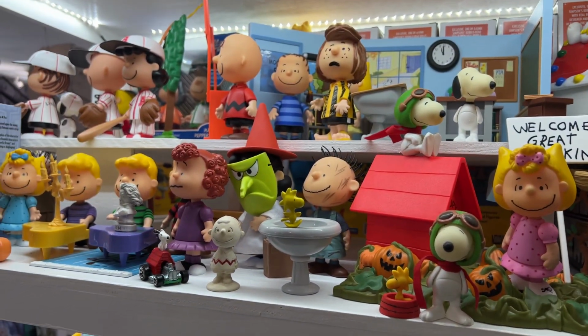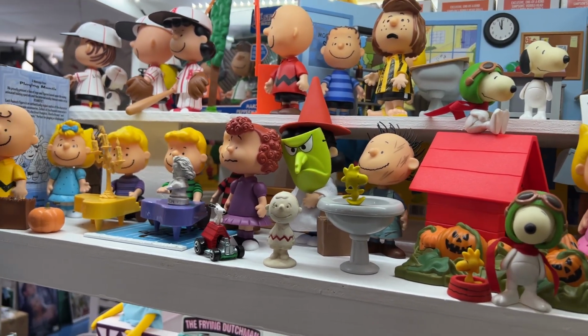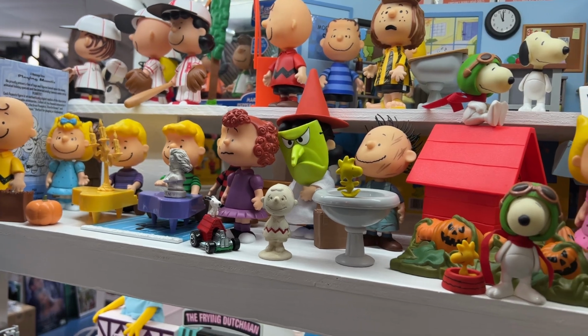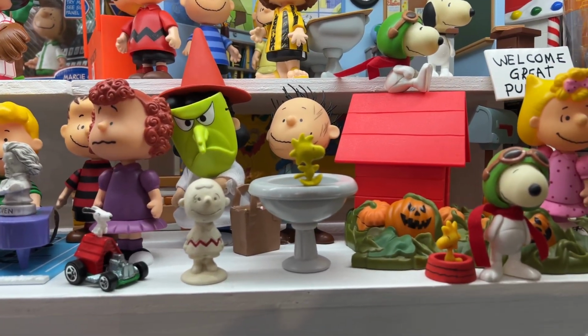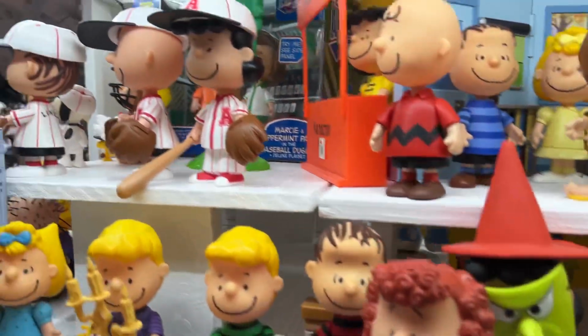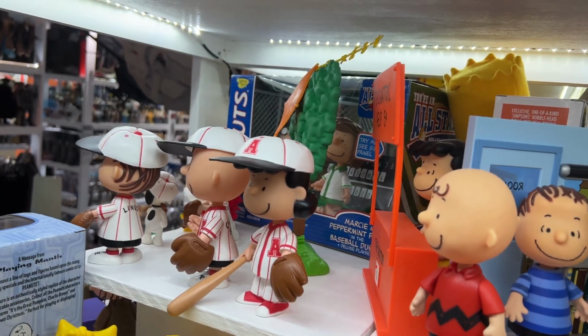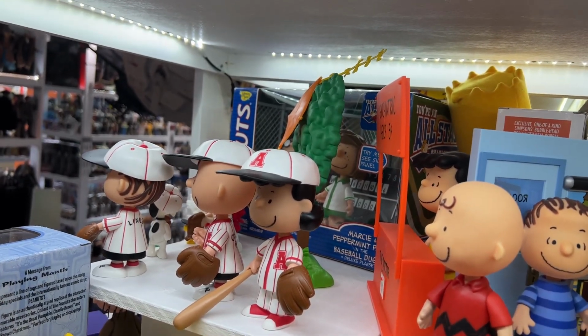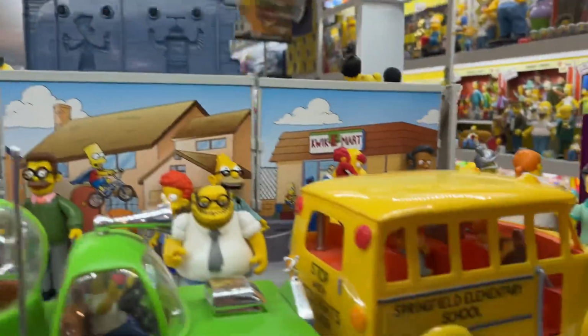You can see they covered a good number of the characters, including Frieda there, a couple of Pig Pens, all the main folks, Peppermint Patty. If you thought they didn't do a Marcy, you'd be wrong. Look back there in the baseball set. I'll see if I can get a good shot of it there for you. Maybe I'll go around the other side. Marcy came with Peppermint Patty in that one all-star baseball set.